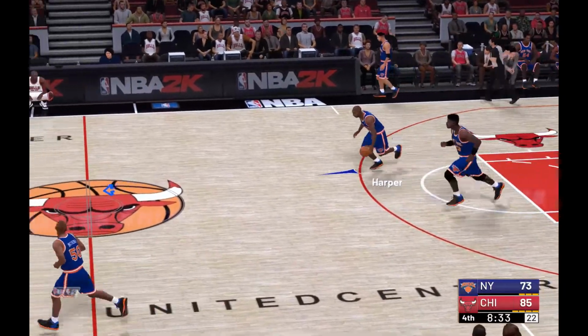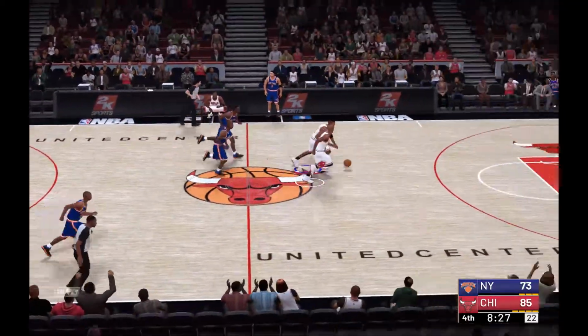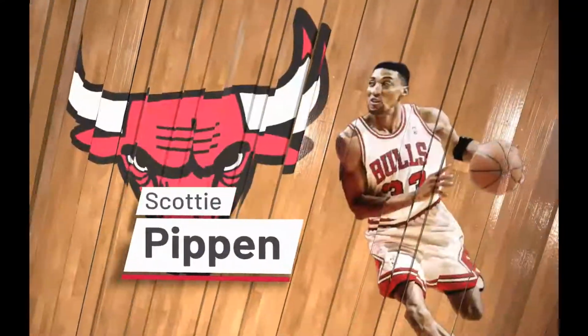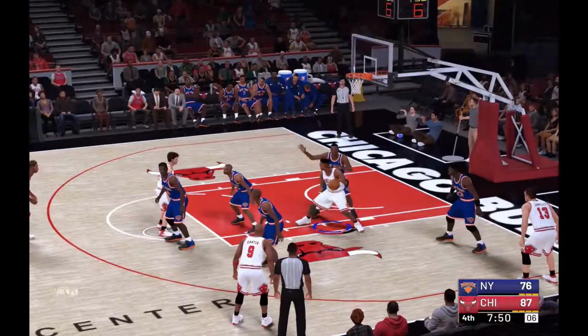Oh, the feed was perfect. The timing, the placement, everything was right on the money. Ball's knocked loose. Stolen by Pippen. The finish. And it's Pippen with the jam. Yeah, gotta respect the quickness of Pippen. Just terrific at getting to the right spot there.